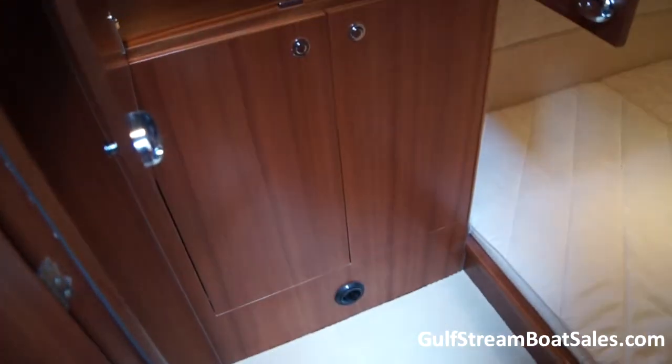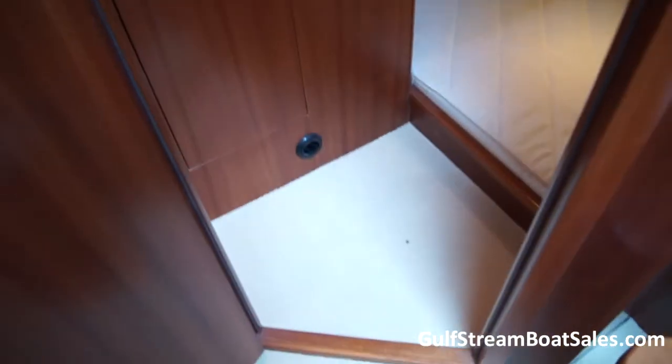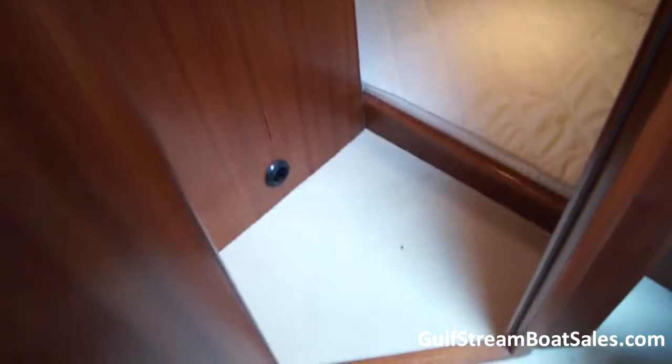Again, we've got huge hanging lockers in here, so there's lots of storage space for equipment and clothes and things on board. And we've got a really good sized area just at the entry to the cabin with full standing headroom for getting changed and things as well.